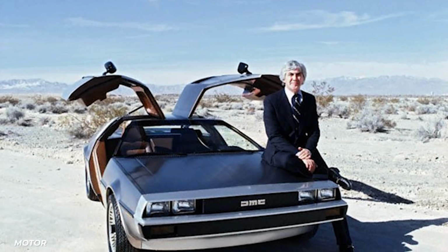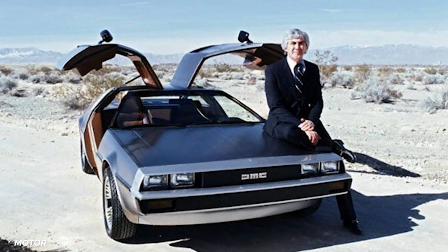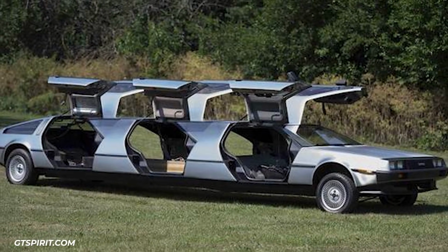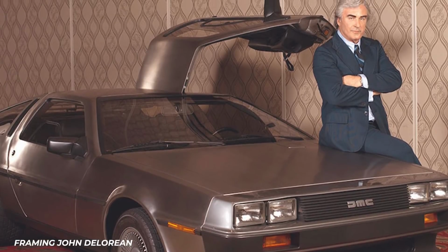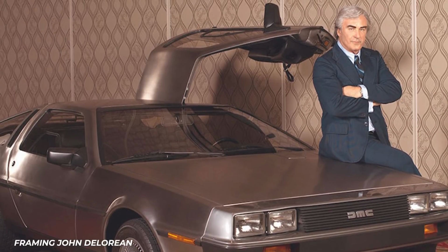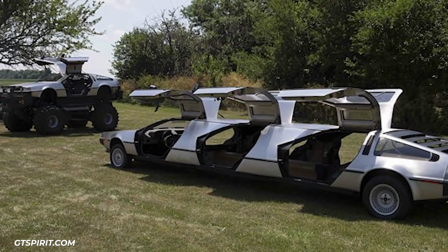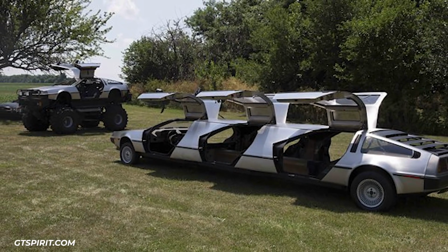Some cars would be lucky to be famous for one thing, like a high-profile failure or a founder ending up arrested, or being the time machine in a classic movie series. The DeLorean got to be all of those things, and also a limousine. Rich Wiesenthal once met John DeLorean, and since then has been obsessed with turning wrecked DeLoreans into something special. The limo features 3 sets of gull-wing doors, stretching the car to 26 feet. Wiesenthal notes that the lining up of 6 individual gull-wing doors was tricky.